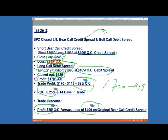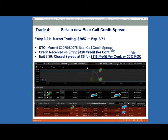Now the next thing I do, you treat these kind of like a campaign. So I waited, and then I reset the trade. Once the market had moved up and started rolling back over again, I reset the trade with a new credit spread, and that was on the 21st. So what I did was just sell another credit spread, the 2070-75, collected $120 that time, and a couple days later the market just finally crashed. It went down to $5, bought it back, made $115, or a 30% return.